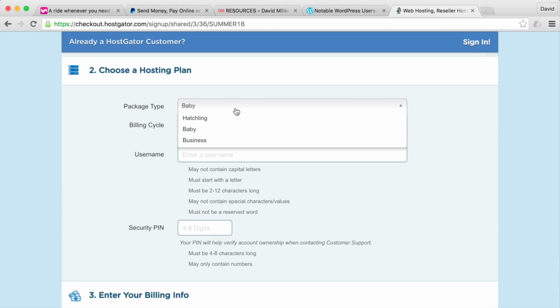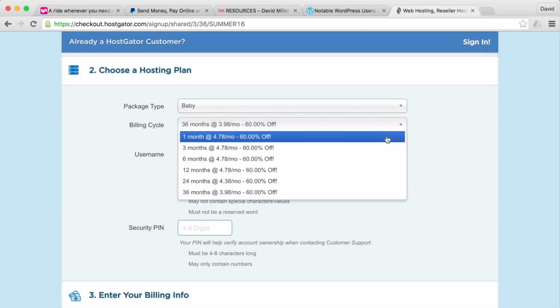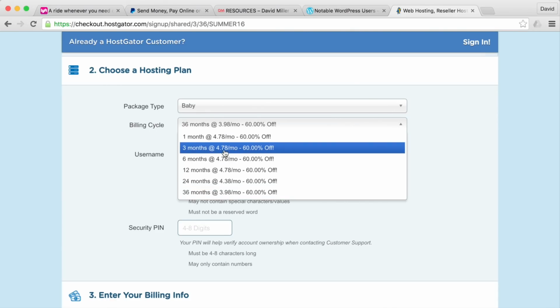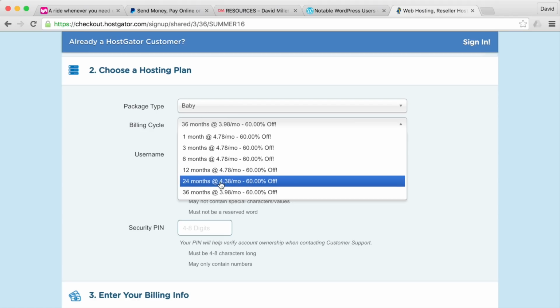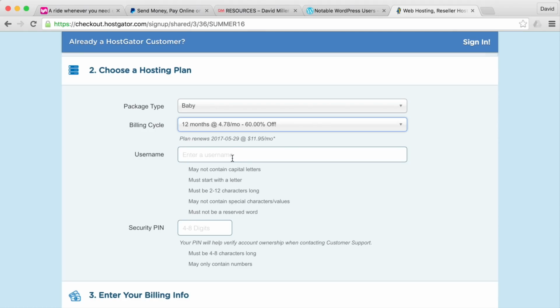Let's say I want multiple names down the line. So I'm not gonna go with the hatchling plan, but I want all the services. I'm gonna take the baby plan. And so once you select the baby plan, you can choose which service you want. Do I want 1 month? Now, naturally, if you pay in advance, so if I pay a year, it's $478, or if I pay for 2 years, it's a little cheaper, 3 years, etc. So choose whichever one fits your budget. If you want to pay a little bit less every month, I recommend going for a longer term. Otherwise, maybe just a year is fine.